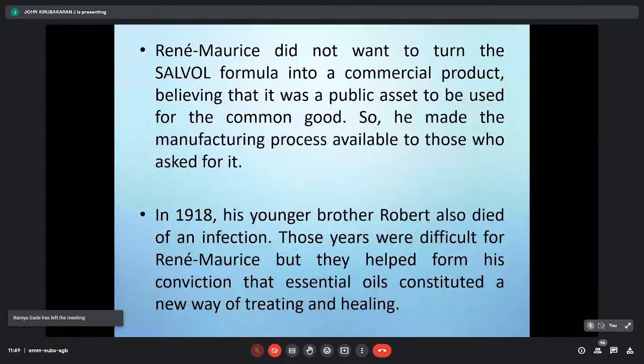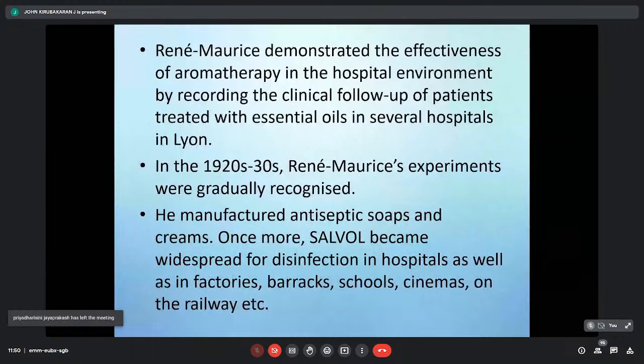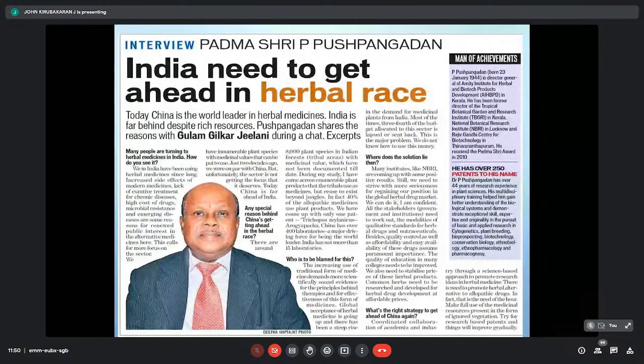So, with the success of Salvol, Gattafosse started using Salvol as a disinfectant, and it became very popular in hospitals, in factories, in barracks, in schools, in cinemas, in railway stations, and the like. And thus, we have even today the successful application of aromatherapy. Next slide, please. So, we have seen two examples. One example of Samuel Hahnemann, the other example of Gattafosse. In both these examples, we are able to see the success of pharmacognostical rationalism.